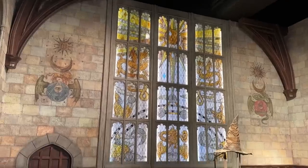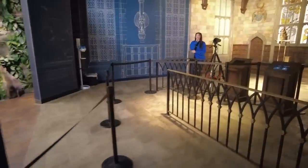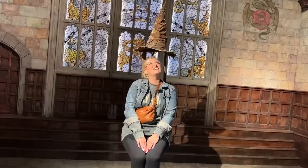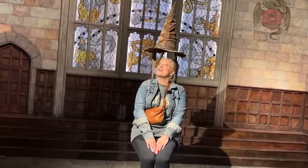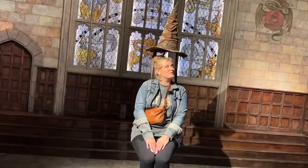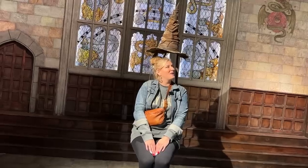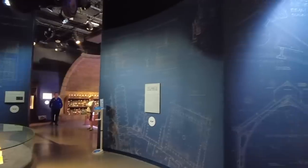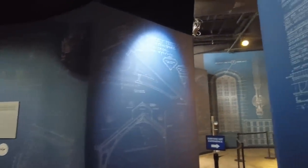You can get sorted. Let's go see if the hat knows. The hat knows. I would love to get sorted. Ah, shrewd and sharp. Slytherin! Well, I got sorted, the sorting hat knew. I also went and pulled up some mandrakes in herbology.